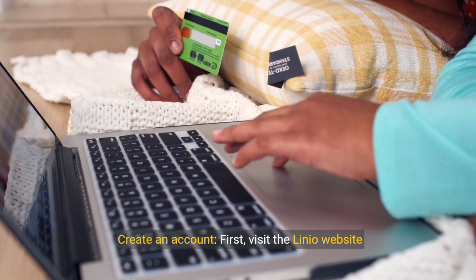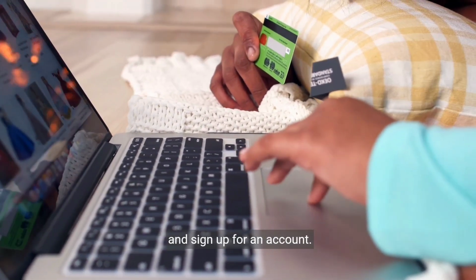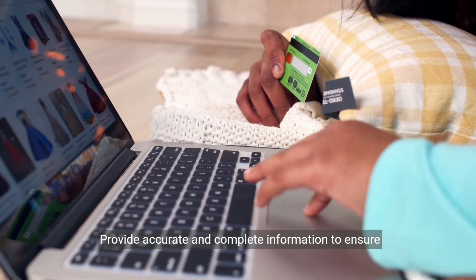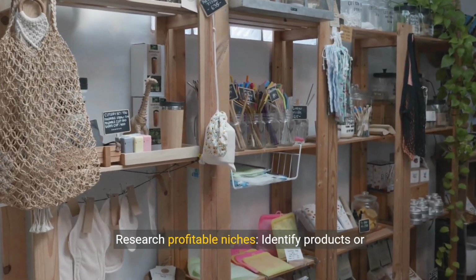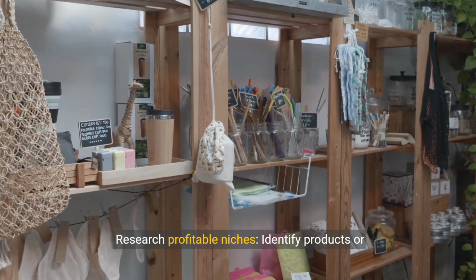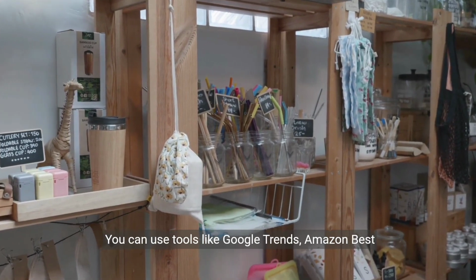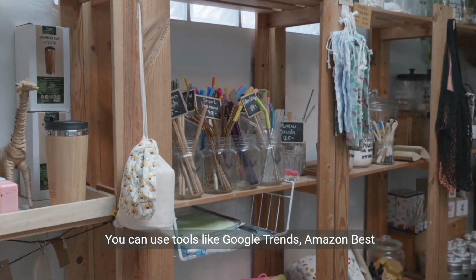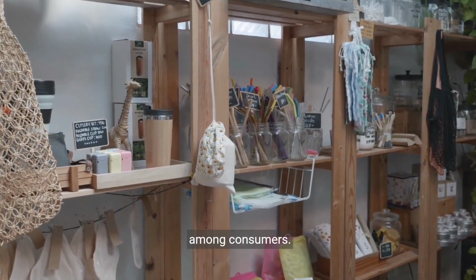1. Create an account. First, visit the Linio website and sign up for an account. Provide accurate and complete information to ensure a smooth experience. 2. Research profitable niches. Identify products or categories with high demand and good profit margins. You can use tools like Google Trends, Amazon bestsellers, or social media to find out what's popular among consumers.